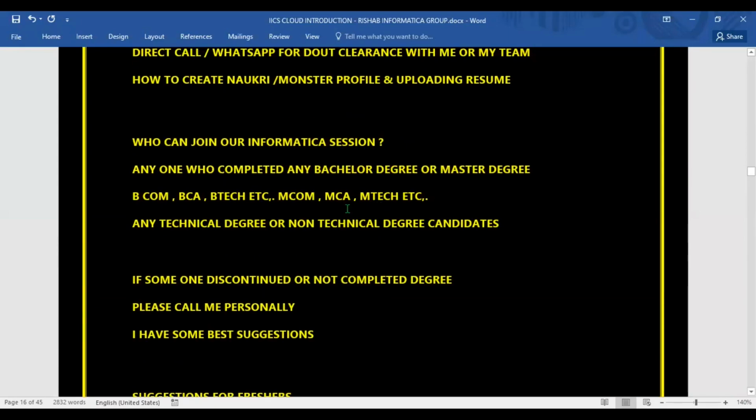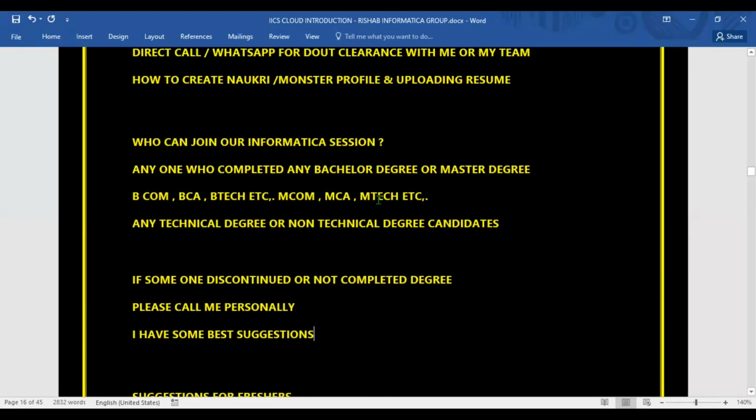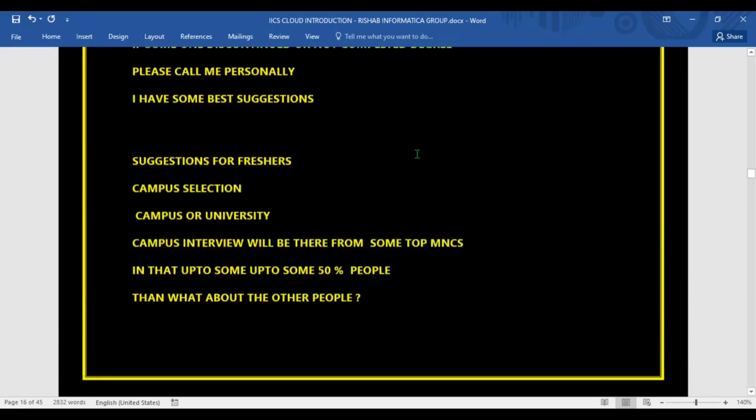If somebody discontinued the degree due to some reason and wants some support for that, we have some people who will support even for that. You can call me for that, and I can give some better suggestions. Maybe your age is 30 or 40, so you cannot go to college and study, right? Ultimately all these things are only to support the people, because everyone should survive, right? Now, suggestions for freshers.